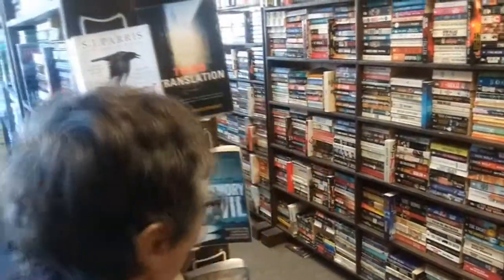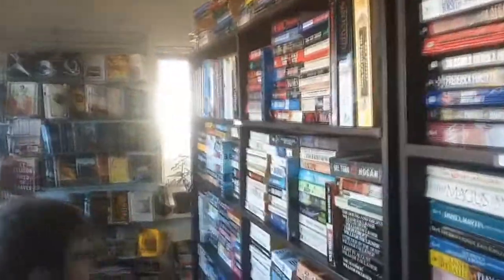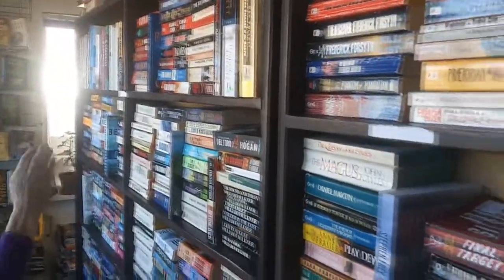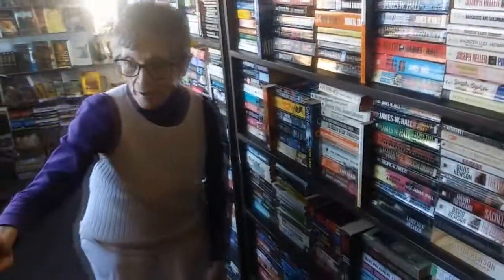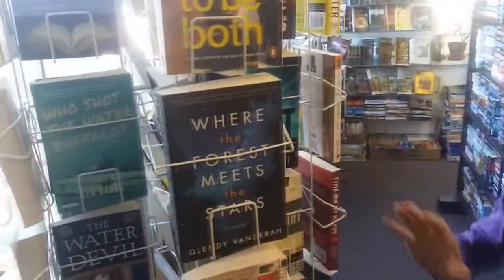All right, these are all the novels. And like everything in the store, everything is alphabetized going this way. A's, B's, C's, all the way. They wrap around over there to the Z's. I have the better books on the racks for display. Here's some and here's more.